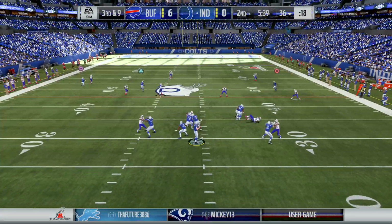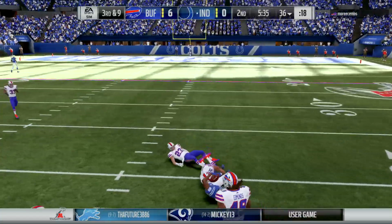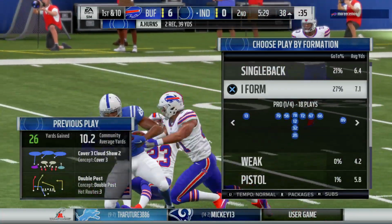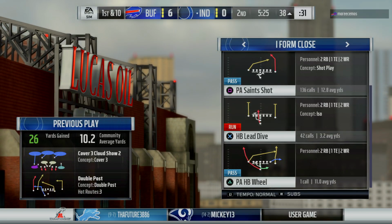A shotgun snap for Love. But he's got it to Hurns. And able to rip off a big chunk of yardage before being dropped inside the 40. A good pickup there, 26 yards.